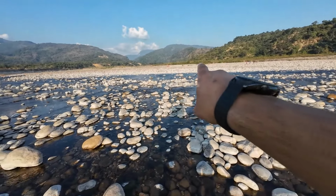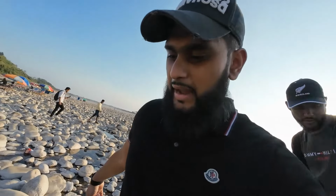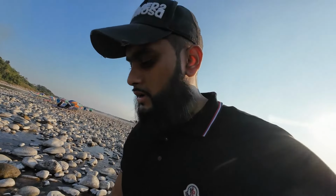Let's see where the rest of them are and catch up with them, and then I'll see you guys in a sec. So the border of India is just there. There's a little barrier there. I came here years back, I'm talking about in like year 2000. Nearly slipped. There was a signboard saying one side is India and the other side was Bangladesh. So that signboard is no longer here anymore.